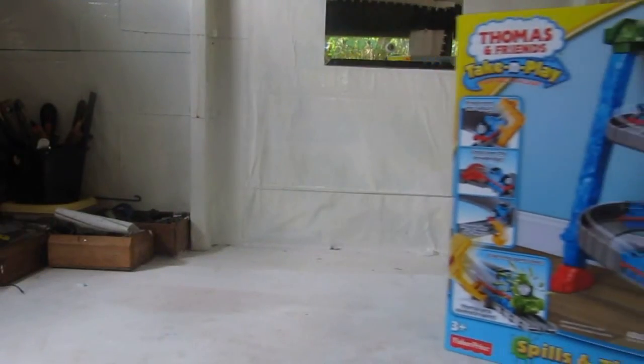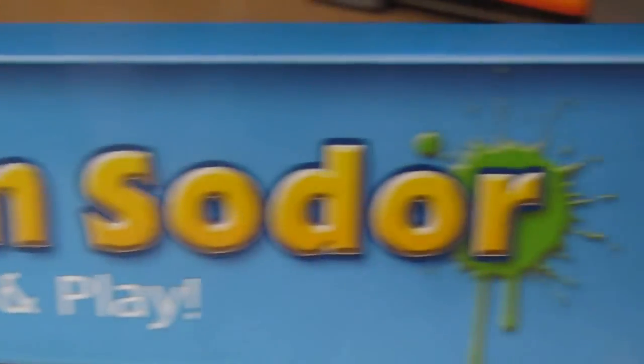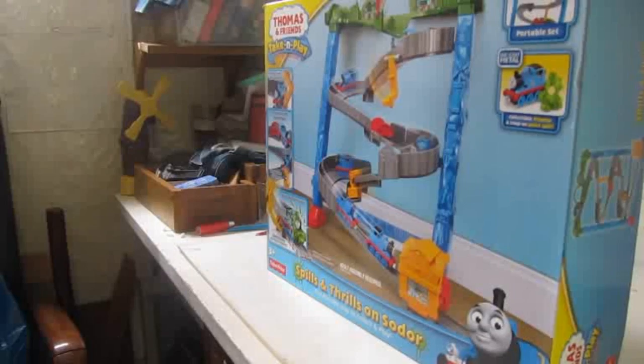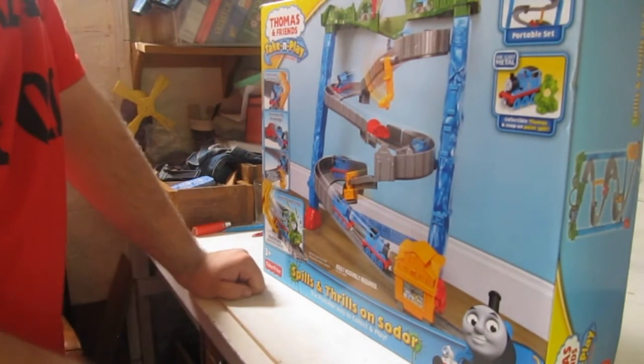This last item was a surprise even to me. It's the Spills and Thrills on Sodor set, from the Take and Play range. You're probably wondering where I got this from, because I don't collect Take and Play. You know I wouldn't have gone out into a shop and bought it.